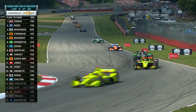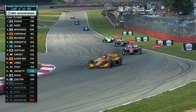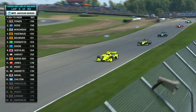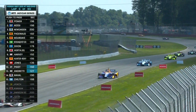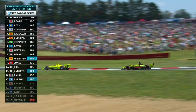These guys have 200 seconds of push to pass to use during the race. And this adds close to 50 horsepower on the straights or at any point on the track. And there you see seconds remaining. The guy that's been most liberal with the use in the top 6 there is Rosenqvist. He's already used 17 seconds. Meanwhile, Newgarden hasn't touched it once.